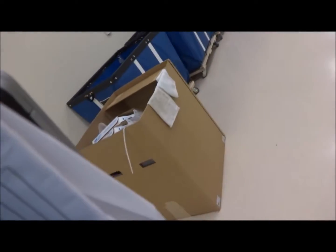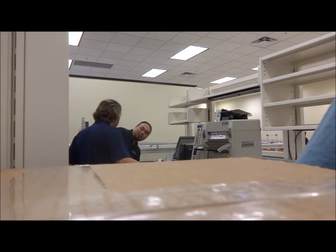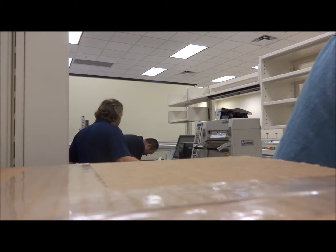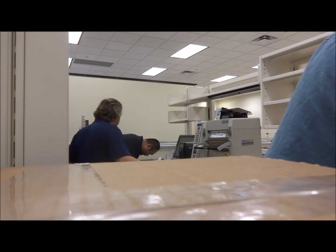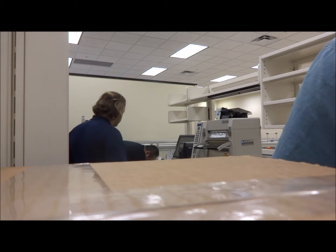Or is that already set up? That's done set up. I set all that up already. These are the guys I've been working with right here. Oh, okay. No, they set all the computers up. It could be something as simple as, yeah. Set all the software and everything. I set all these computers up for office space.